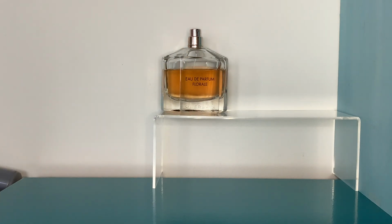I'm considering just buying an empty bottle of one of the 100 mls Mon Guerlain so I can just get a lid for this one, because then I can put it in the display with all of its brothers and sisters, you know.